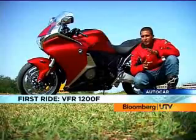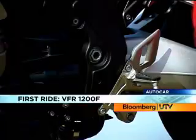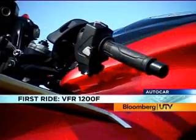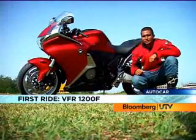Now I'm sure all the bikers must have realized that there's something weird about this motorcycle. Well, for instance, there's no gear lever. And there's no clutch. Well, I told you before, this is Honda's technological tour de force. Let's see what makes it special.